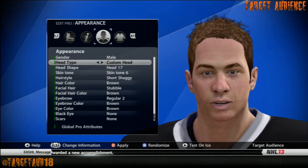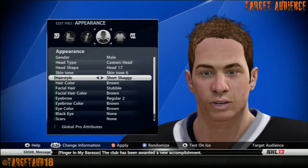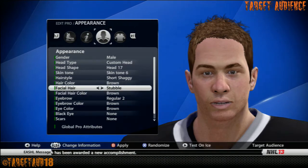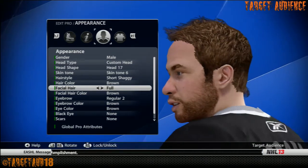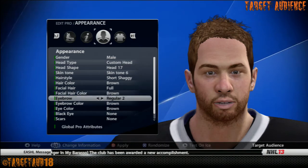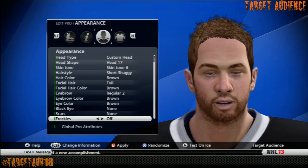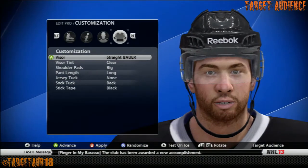Anyway, here it is. Custom head 17, skin tone 6, short shaggy hair, brown hair color. Stubble for facial hair. Facial hair color is brown. If you want to, you can go with a full. There we go. We'll do a full for Patrice because he's always got a full beard. So brown facial hair color, regular eyebrows, brown eyebrow color, brown eye color, no black eye scars or freckles.